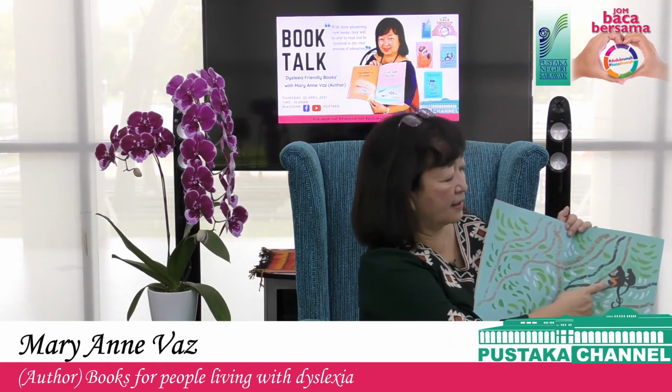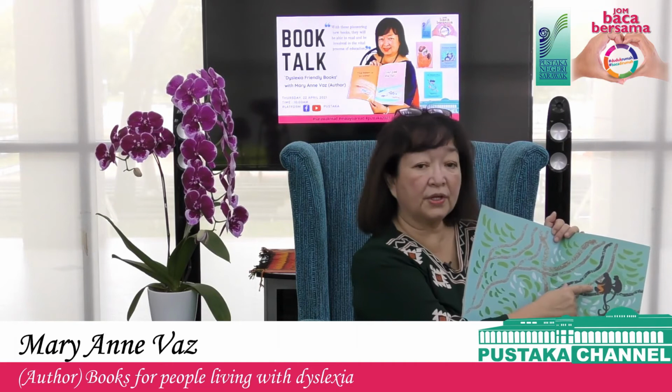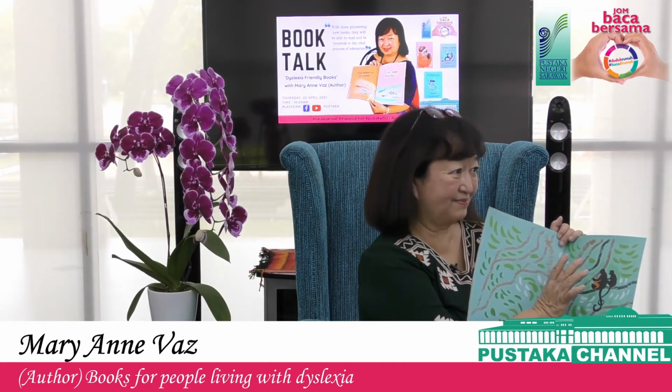So you see, now you see this painting. The monkey is orange. A baby dusky leaf monkey is orange.